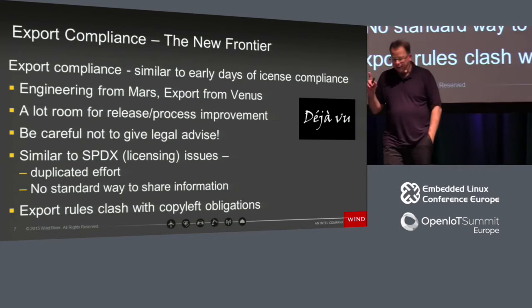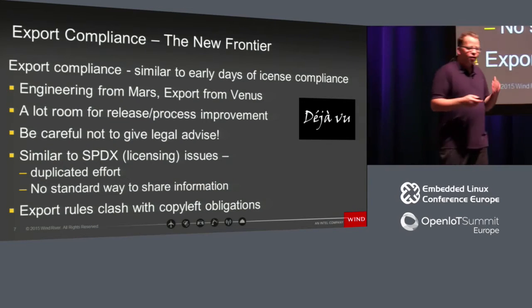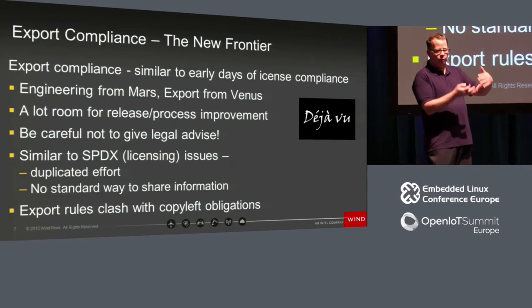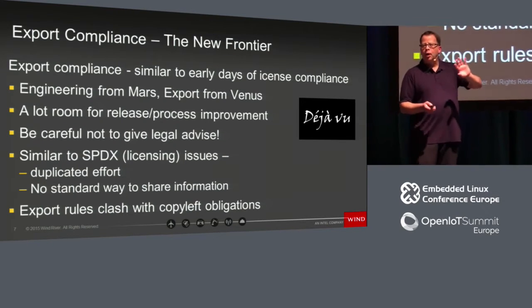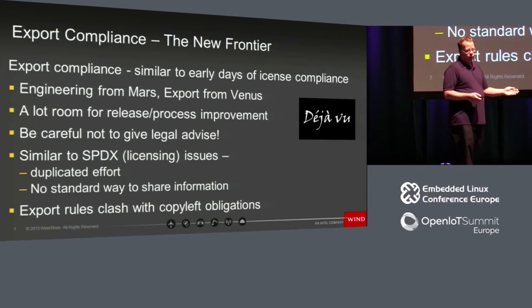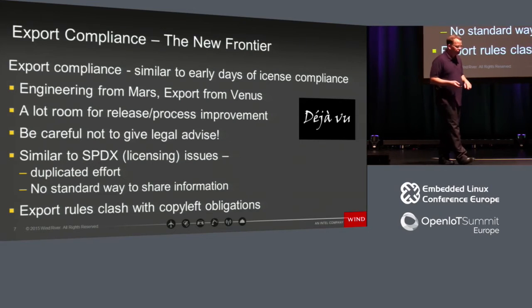And the other thing that's really interesting is export rules sometimes clash with copyleft requirements. It doesn't mean they're contradictory. It just sometimes will change the classification. So you might go to your export team to try to get clearance. You will fill out a form, and then they'll come back and say, all right, you're only shipping binary. Based on that, they give you a friendlier export classification. However, if you have copyleft code in there, that triggers your obligation to give out source code, which then often forces you to go back, because they didn't realize you were giving out source code, and it changes the classification.